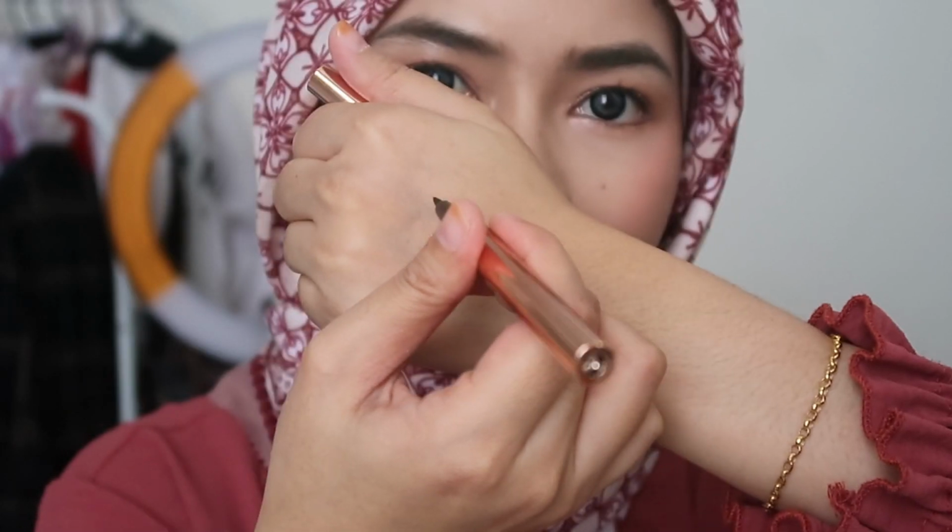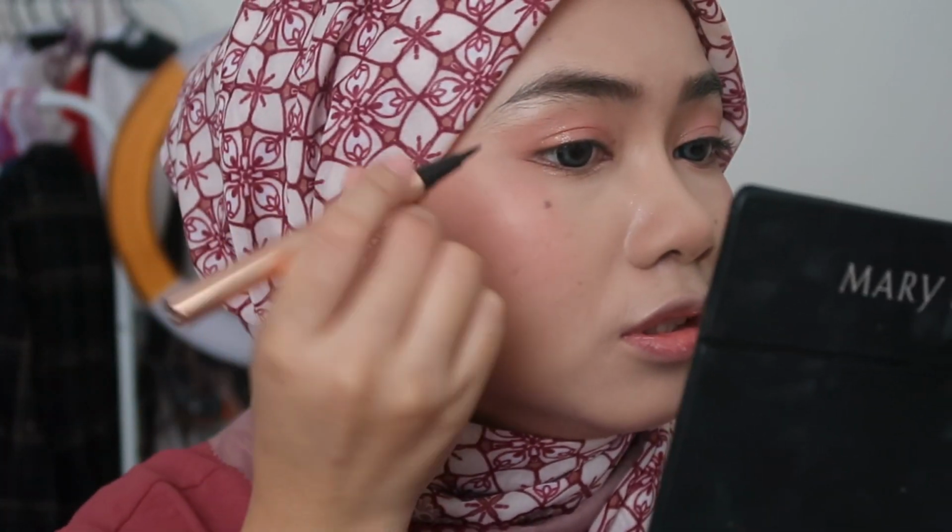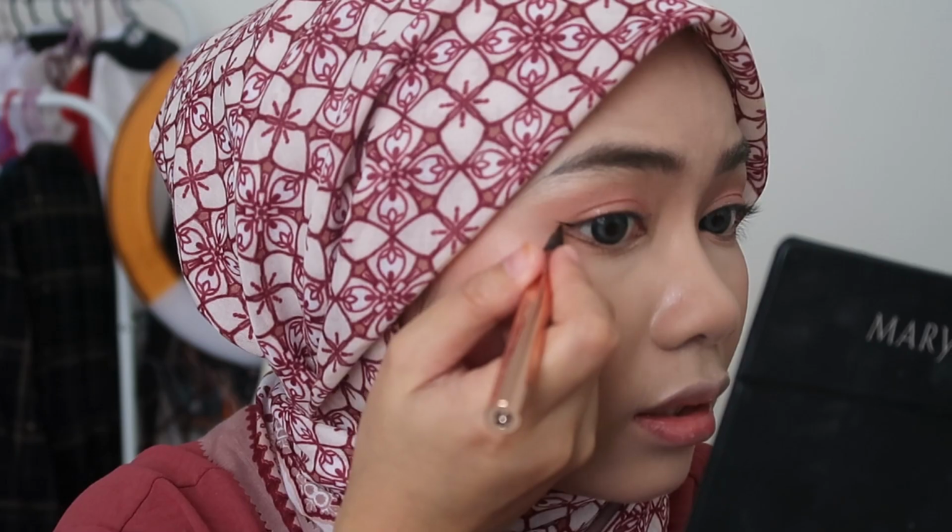This is how the swatch looks like. See that? Looks like a black eyeliner. Yeah, it looks black. Dah namanya black still. Okay, so I am going to do my eyeliner now.